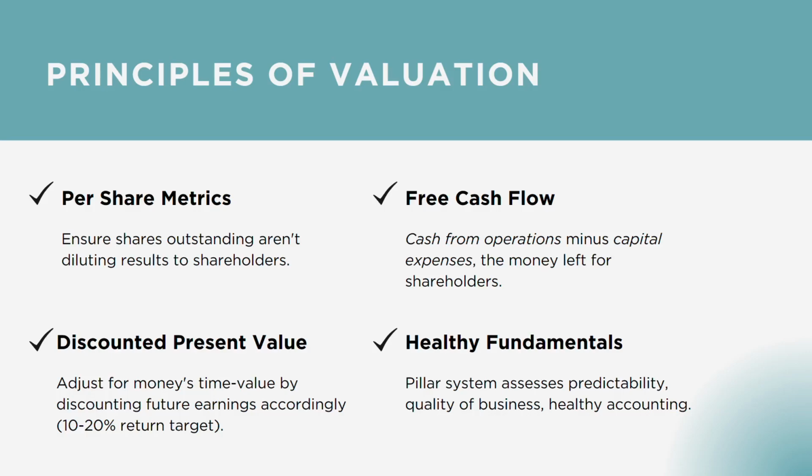First of all, we look at per share metrics. Keep in mind that a lot of companies can grow profit and revenue and even free cash flow, but they're issuing new shares at a higher rate. And so shares outstanding is important. We want to make sure that shares outstanding are not growing and diluting current shareholders. So we always look at the per share free cash flow and profits.